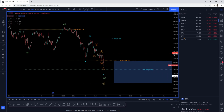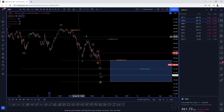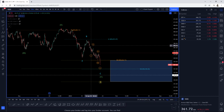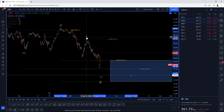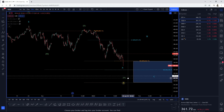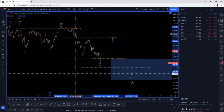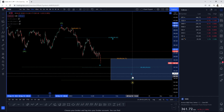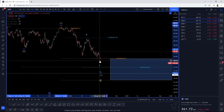Okay, I know that the SPY still shows that has a lot more room left to go, so I'll have to relook at this count, because if that's the case for the SPY, then it is likely that this A wave is not completed yet, and we still have our B wave to go up, our wave Y here, and wave 4 here. Okay, this will be A, B, and C to the Y wave, should we continue on lower on both indices.